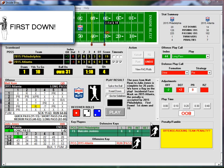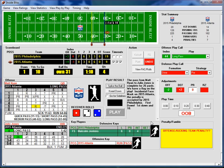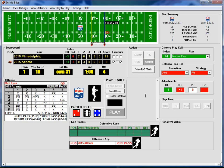Accept that first penalty. Down. So actually, they take the first down and then take it back 5 yards. So 10 seconds there. So first and 10 and 31.